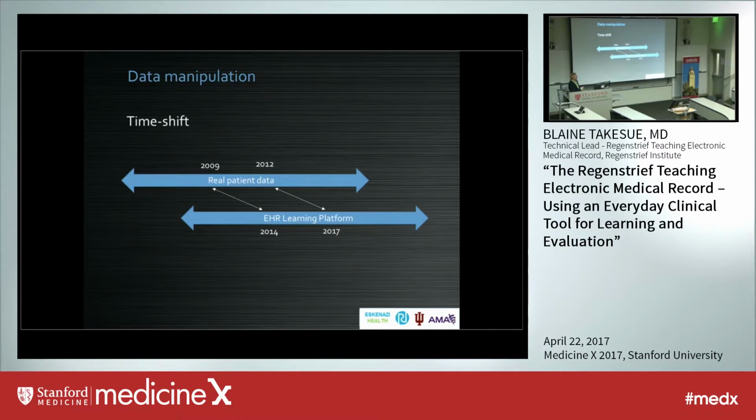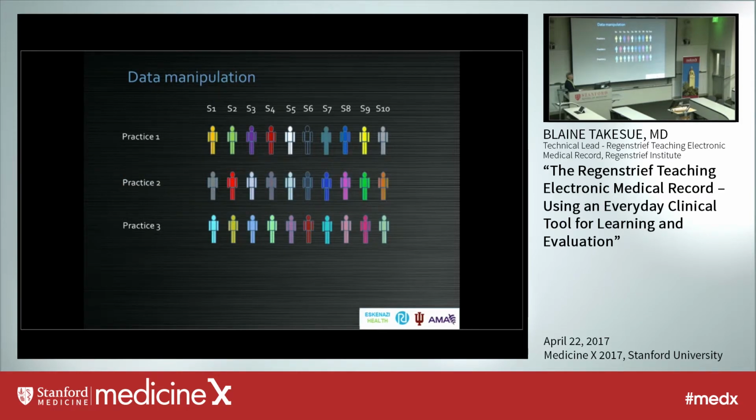So what we do is time shift the medical records or the notes for each patient so they look like they're contemporary. Another way we manipulate data is to be able to clone patients across a class or across a practice, or in this case, provide each student with their own, quote-unquote, own patient. So a patient with heart failure or sepsis.